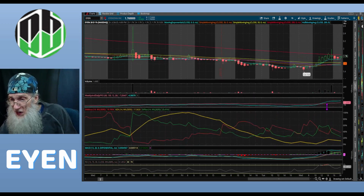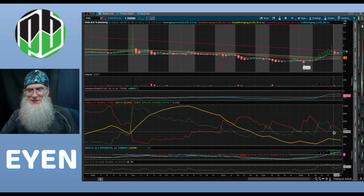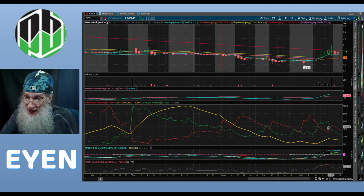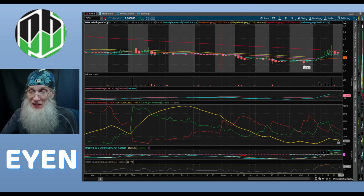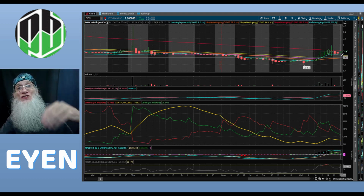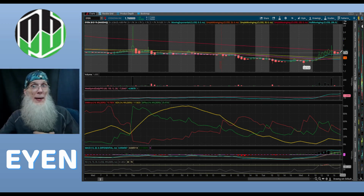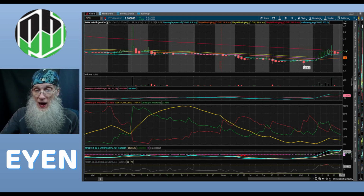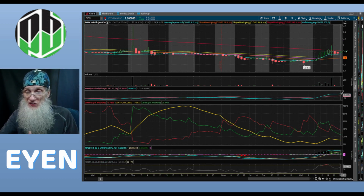My ADX here, this is a little perilous. Everything is down here at 40%. My downtrend is falling. My uptrend is falling. My strength of any of those trends is falling. So right now, it is questioning what it's going to do. In my opinion, it is going to climb. My MACD is above the other line. It is pushing up. So is my PPO.